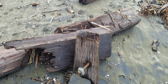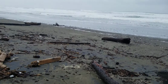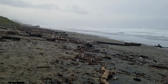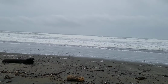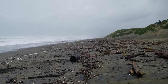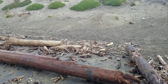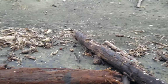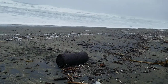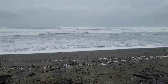Imagine how strong the ocean would have to be, and how strong the ocean is to carry all these thousands of pounds of wood, soaked in water. A lot of this wasn't even floating on the top of the ocean. It would have been submerged in the current and in the swell, completely soaked with water and just pushed here. Not just floating on top, but just a ton of it.